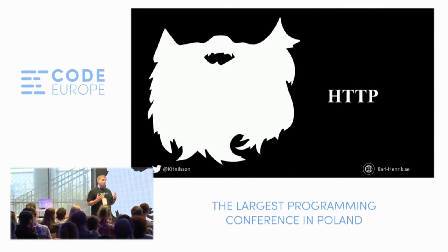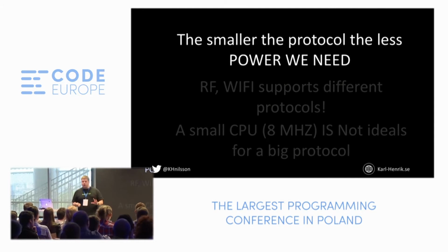So HTTP is almost 10 times larger when it comes to how much data it must send, which means that on a bad connection, we have a much, much longer time before we have any possibility to go into the sleep mode. Are you falling asleep, sir? All right. So the smaller the protocol, the less power we're going to need, right?